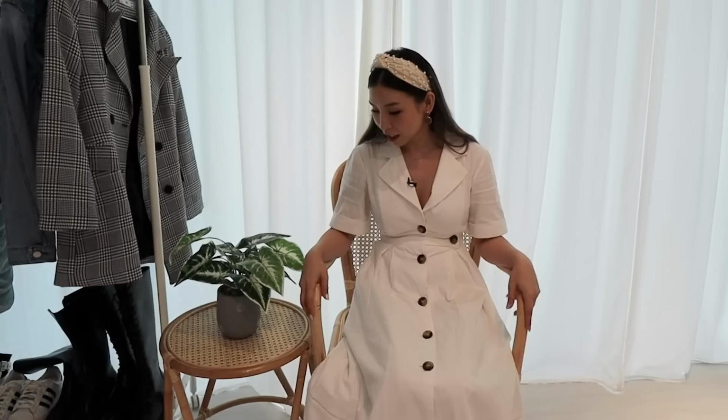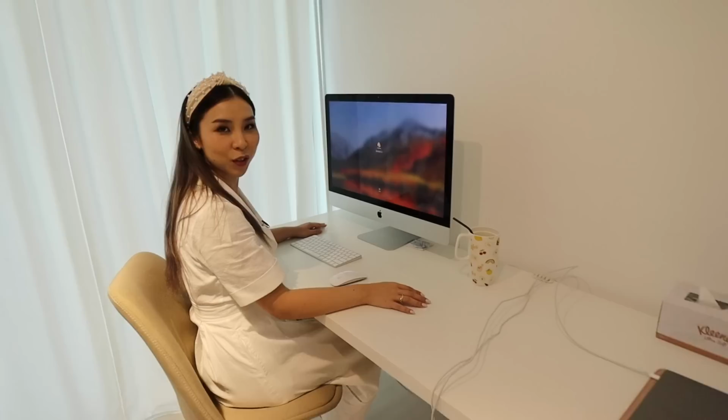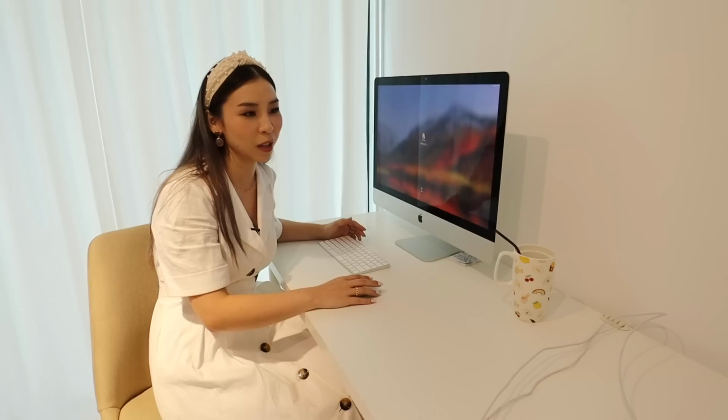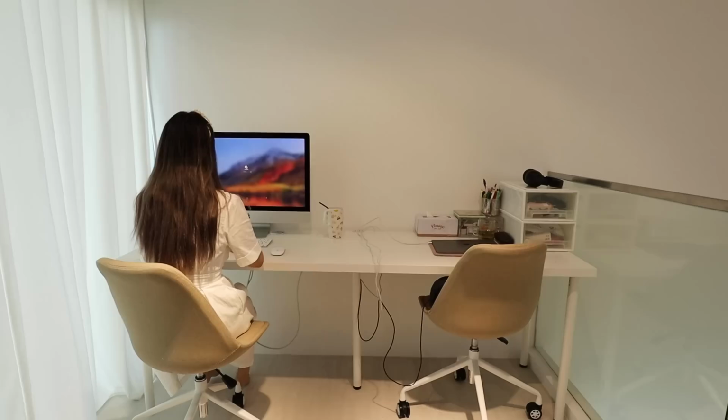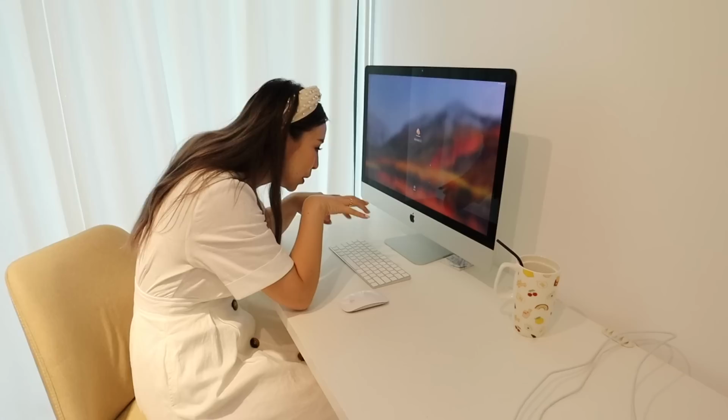Here is where I sit with my iMac to do work or editing. And then also when Zen is here, she sits here, or we kind of like swap depending on what device we're using. But yeah, you guys would have recognized this from my vlogs, I guess, is where I am most of the time. This is my little corner here.